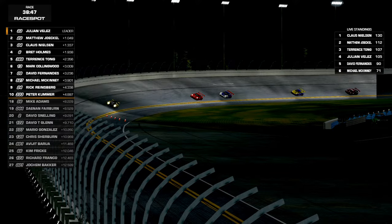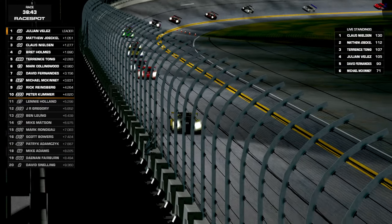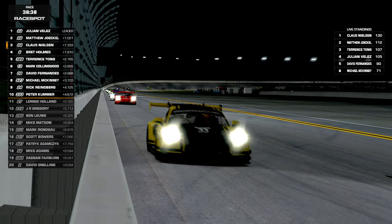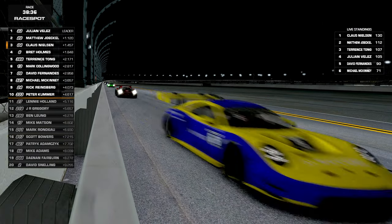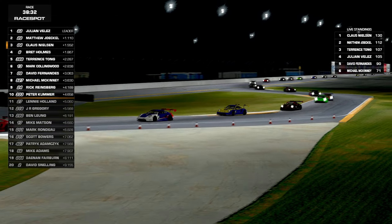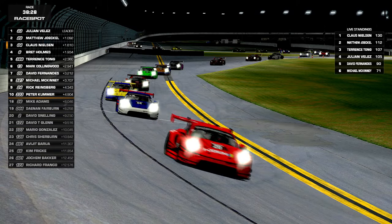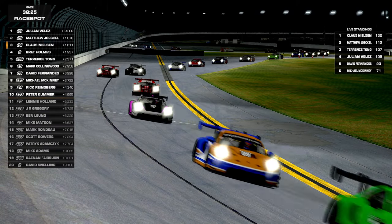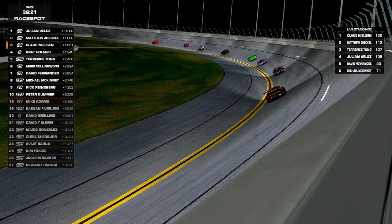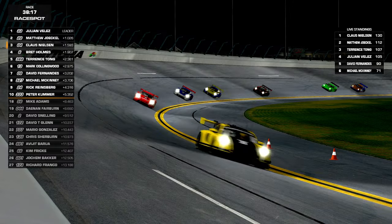All right, well, Klaus Nielsen will be happy with how the start's gone for him, already up two places and looking to make it three. You see him right there in the slipstream of Matthew Jokel. Of course, he's not going to go right for it at the chicane. He'll be waiting for the slipstream into turn one, starting lap two. He's under a lot of pressure from Brett Holmes and Terrence Tong, though. It's a long train of cars making their way out of the Le Mans chicane here on lap one. It's a draft train. Who's going to get the best run into turn one?